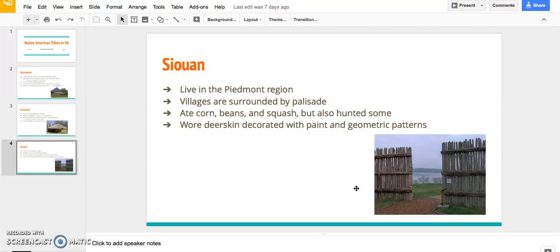They eat corn, beans, and squash, so they are mostly gatherers, but they did hunt some. And they wore deer skin specifically, and they would actually put patterns on their outfits with paint, and they would make typically a geometric type of pattern.